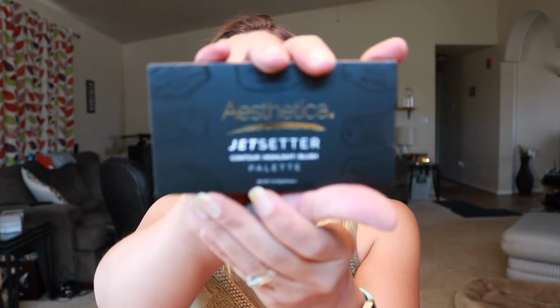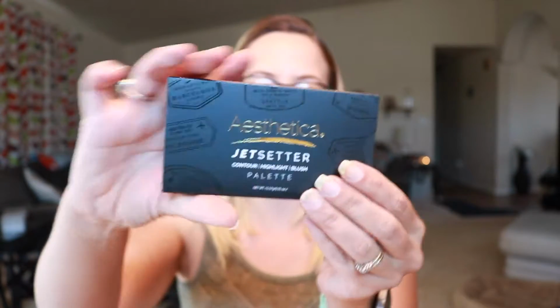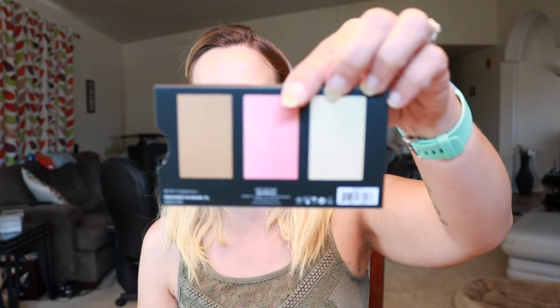This is from, I can never say this word. It's wrapped in bubble wrap and then wrapped in plastic again. So this is Aesthetic, whatever that word says. It is a contour palette. This brand is cruelty-free, they are gluten-free, all that good stuff. So it's contour, highlight, and blush. It's called Jetsetter because I'm assuming it's good for travel. Here's a picture of the colors on the back in case you're curious.